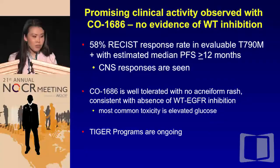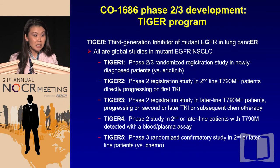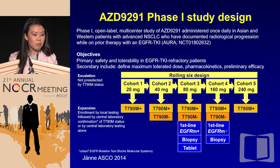So instituting insulin or an anti-glycemic agent is certainly something that you need to watch out for with these agents. Now, there were only 4% of patients who had any form of rash, and they were all grade 1. So obviously, a lot of our patients, I think, will really appreciate these agents once they come to market. So to summarize, CO1686, 58% RECIST response rate. There are CNS responses. The median PFS may be well over a year. It's well tolerated with no rash. And it seems to have a weird toxicity, which is the hyperglycemia. And so there's a whole host of clinical trials called the TIGER programs, and they're listed here. I'm making my slides available to all of you so you can read through this later when you have time.